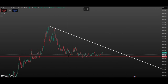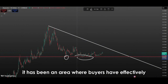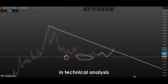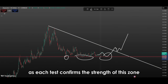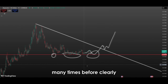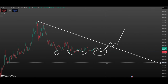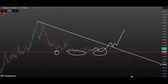This area has been tested by the price many times in the past, and each time, it has been an area where buyers have effectively stepped in, moving the price upwards. In technical analysis, such repeatedly tested support zones are of great importance, as each test confirms the strength of this zone and builds confidence for investors. In particular, the fact that buyers have been active at this level many times before clearly shows that this support zone is a strong ground that has been accepted by the participants in the market. Such areas stand out as points where the price can breathe and recover during a decline. By its very nature, the market does not move up or down continuously.